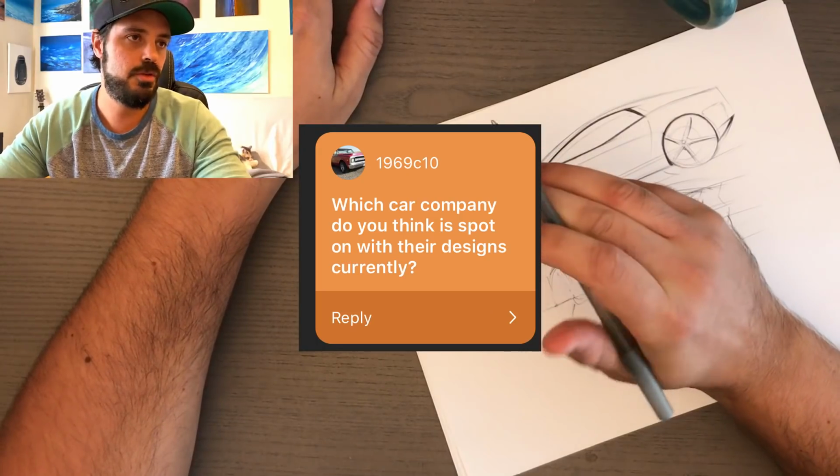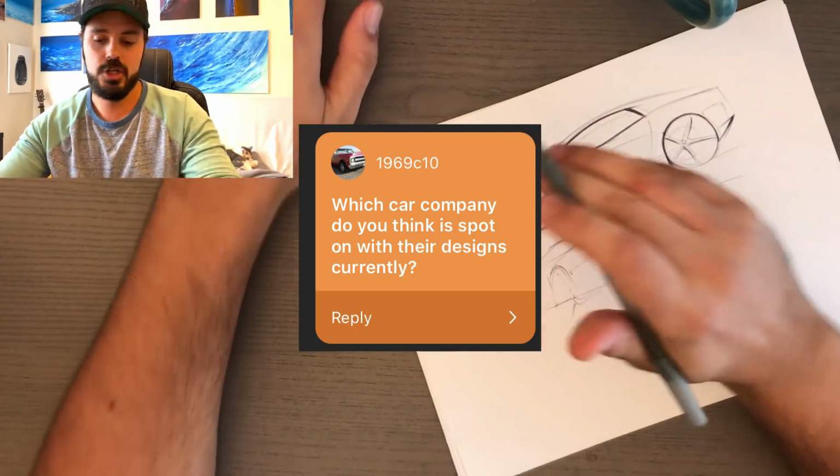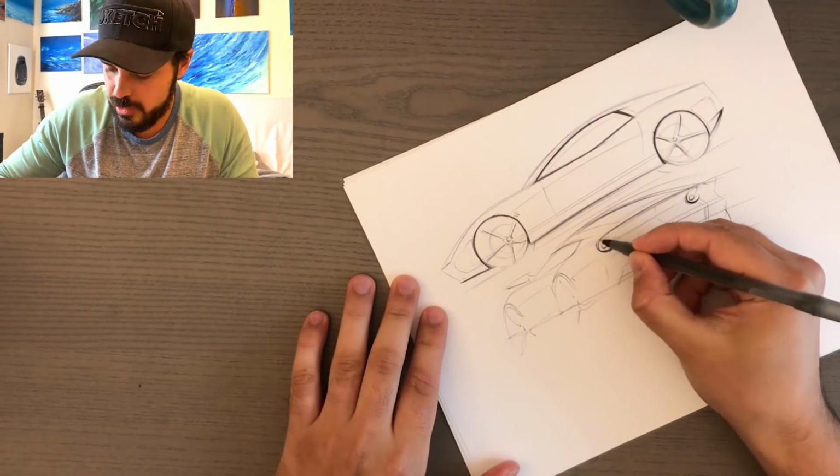Which car company do you think is spot on with their design currently? Interesting question. I think Hyundai right now are doing very, very well when it comes to design, and they have some really cool designs that I'm interested to see come out, especially when they introduced that they were going to integrate these pixelated lights in the front and rear in the production cars. That to me sounds very cool. I can't wait to see the production cars of that technology.